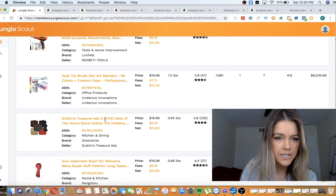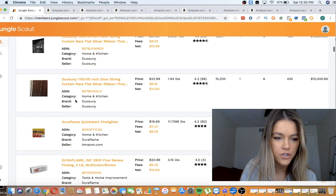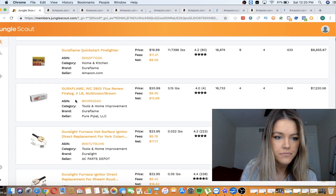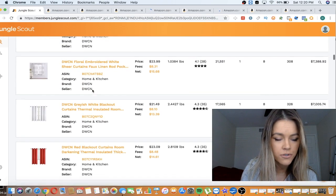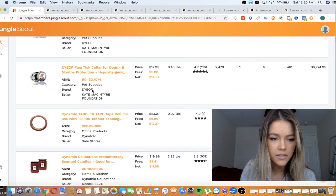So you just kind of, like I said, really get the feel of things. Like, you don't want to sell a scarf. There's too many variations, too many colors, sizes, things like that. When we see unique products like a hot surface igniter, no. You also don't want to do things that can cause fire or hazard, like a fire starter. Probably not a good idea.